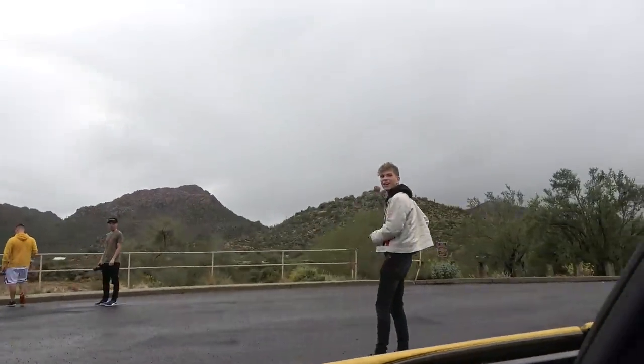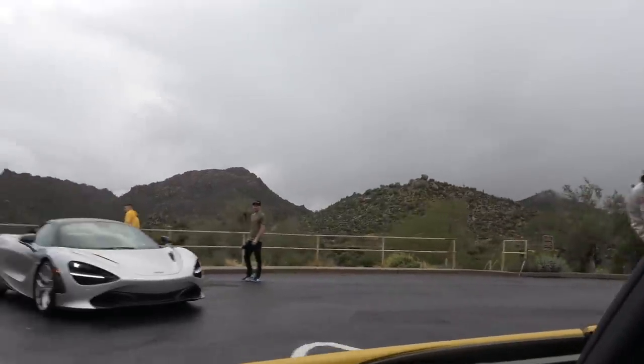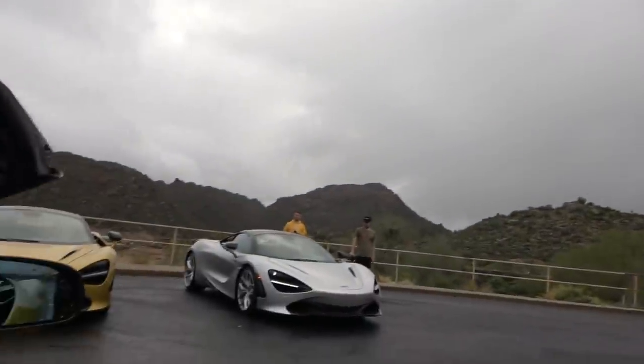Look who we have here. Hello. Hello. How are you? Little photo shoot action. I'm good. Yeah. You got the roof off. I've got the roof off. You're doing it the right way. I'm doing it the right way. This is a pretty cool location. It is. We have just arrived at beautiful Bartlett Lake.